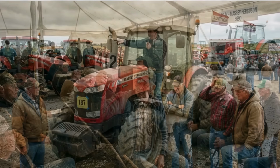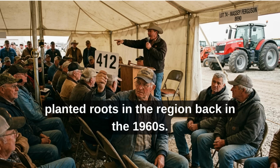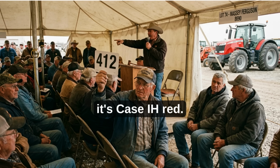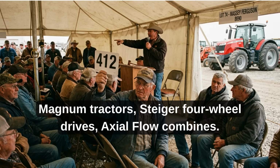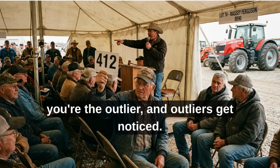And people had opinions. Southern Illinois is Case IH territory, has been since International Harvester planted roots in the region back in the 1960s. The red equipment you see in those fields isn't Massey Ferguson red, it's Case IH red. Magnum tractors, Steiger 4-wheel drives, axial flow combines. If you farm in Randolph County and you don't run Case IH, you're the outlier, and outliers get noticed.